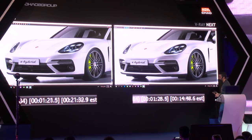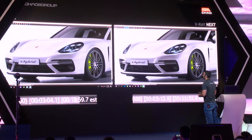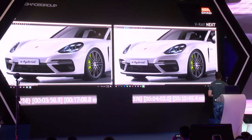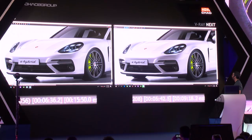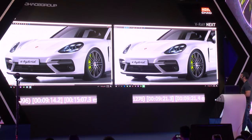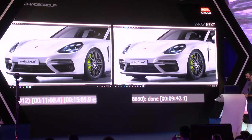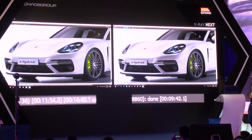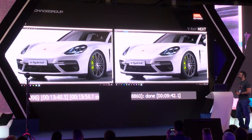Again, this model is shaded with scans, so I would say it's around 10 million polys with 8 gigabytes of scans. The scene compiles, I press render, and here they go. Next is done. And 3.6 is still going, and it's done.